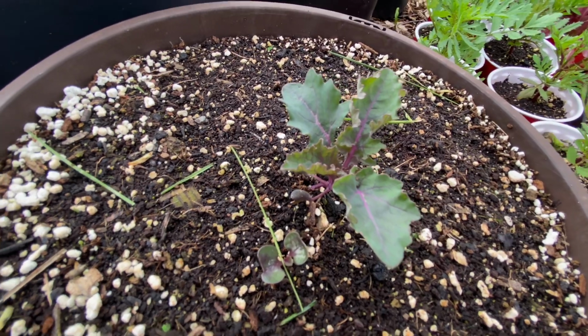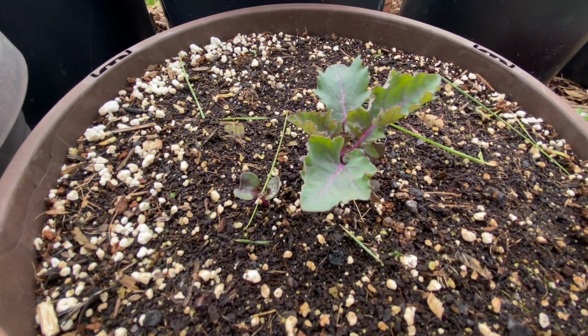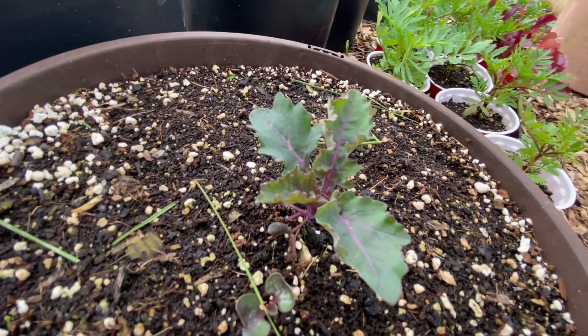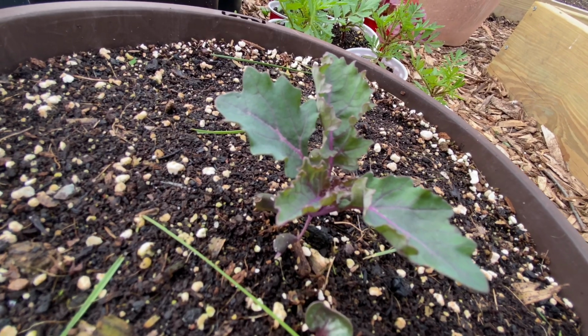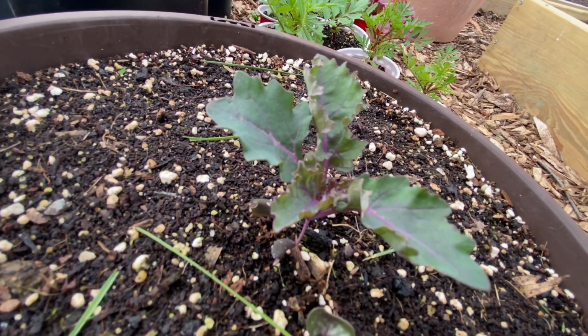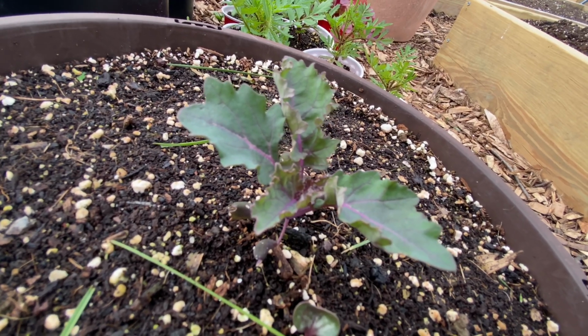This is scarlet kale. You don't get quite the bitterness that you do with a regular kale. It's a little bit more mild. It grows really easily. You can pick from it again and again. And yeah, it's super easy to grow. You basically just water it, make sure it has sun, and it's gonna grow for you, I promise.